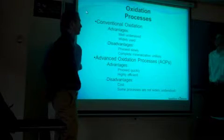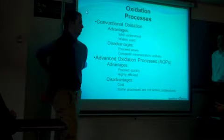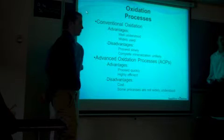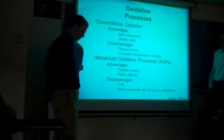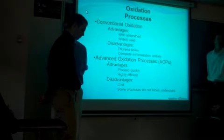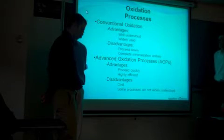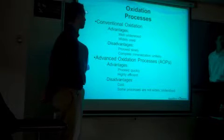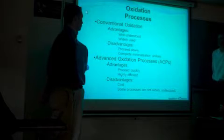There are 2 basic forms of oxidation. The first is known as conventional oxidation, which is where a reducing agent and an oxidizing agent come into direct contact and an electron transfer occurs. The advantages of these forms of oxidation are that they're well understood and they're widely used throughout the water and wastewater treatment industries. Unfortunately, they typically proceed slowly, and complete mineralization of organics is unlikely under most circumstances.